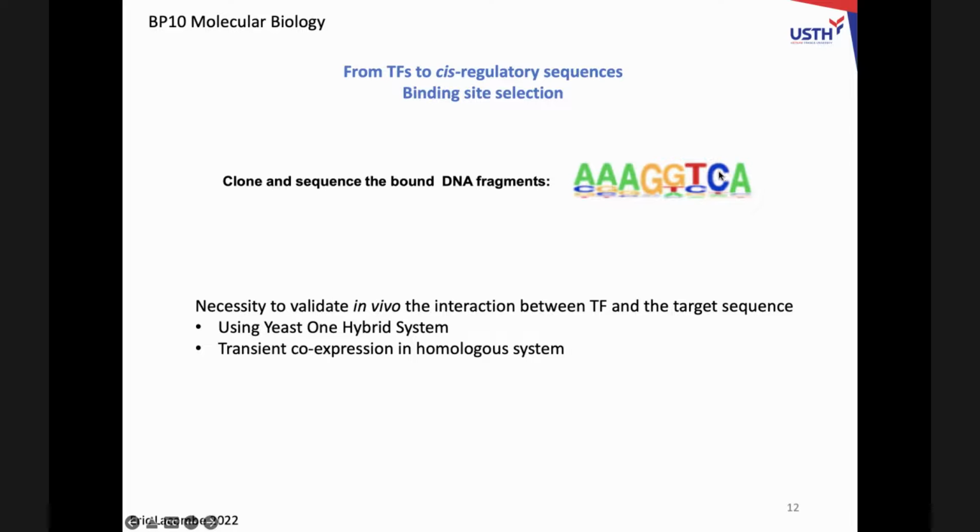Okay, nevertheless, at the end, when you did this kind of approach, which is finding the binding site of your transcription factor, in all cases, you need to confirm this finding. And to validate this finding, you need to do it in vivo, okay? To be sure that your transcription factor is really able to recognize this sequence. And this can be done using, and here we see again, the yeast one-hybrid system. You can use it as a validation tool. Do you understand how you can use it as a validation tool?